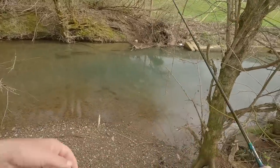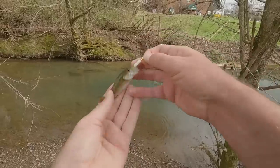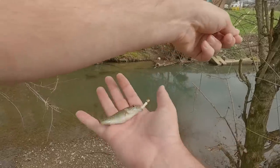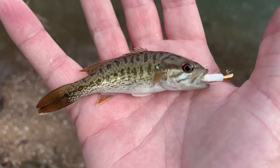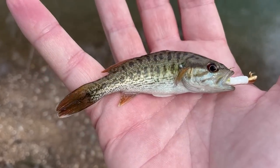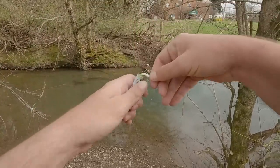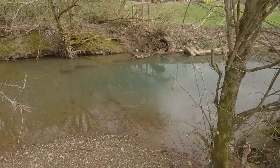What is it though? No way. It's the bass I'm searching for. What a tiny one. Wow. That is awesome. That's just a little baby coosa bass, but man, he was aggressive. It counts as another species. I'm hoping to catch a few of these that are about 8-9 inches, but that one, was that species number four?